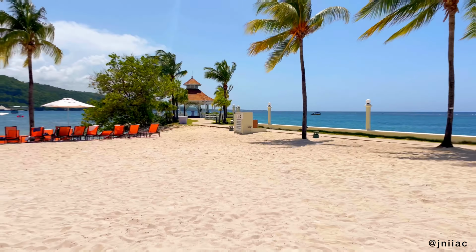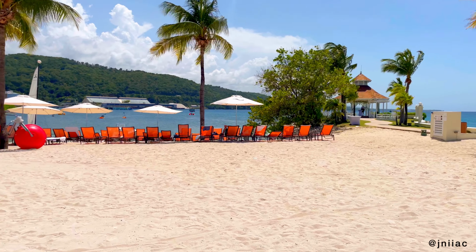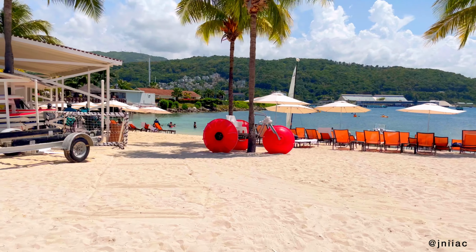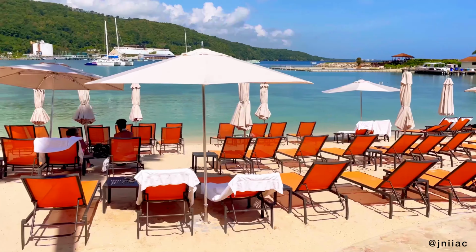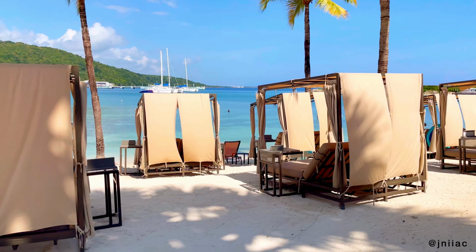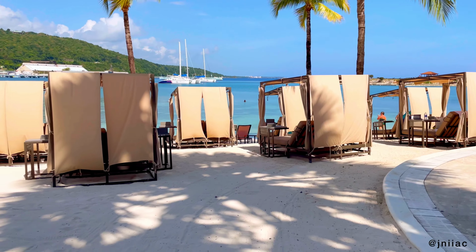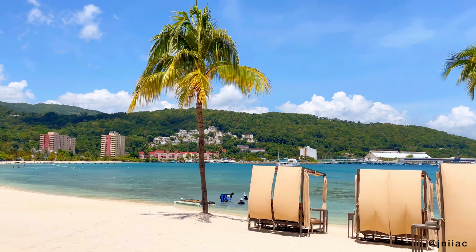And then this leads us to the beautiful beach. There are volleyball games right here in the evenings, which I'll show in a bit. So again, lots of beach activities and water sports. The beach also has lots of loungers and umbrellas, and these cabanas are reserved for the elite and VIP members that I mentioned earlier. As you can see, just miles of beachfront.